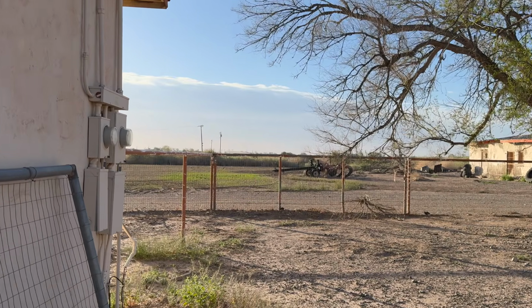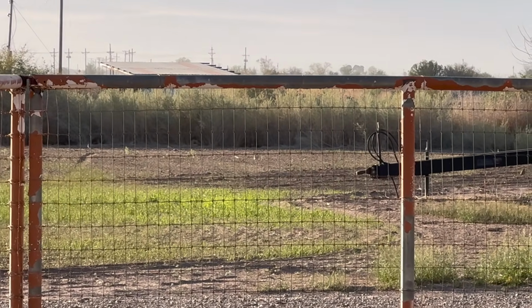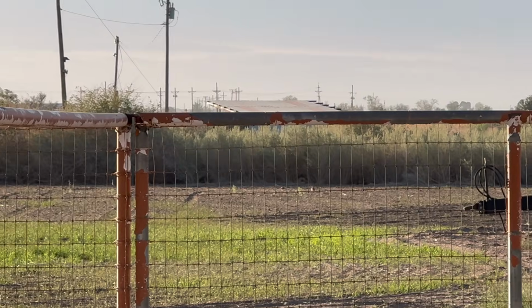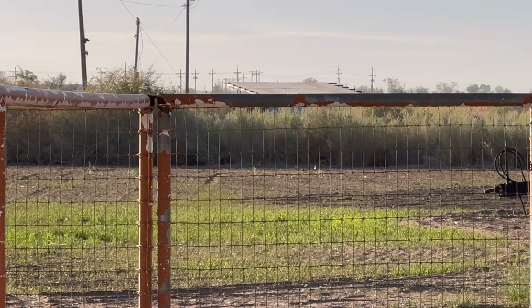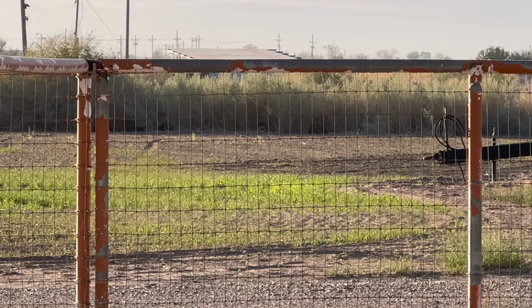There's a flock of quail that lives here. A good amount of them. Quail is delicious eating. But it's not their season. We have to wait till November for us to hunt them here.